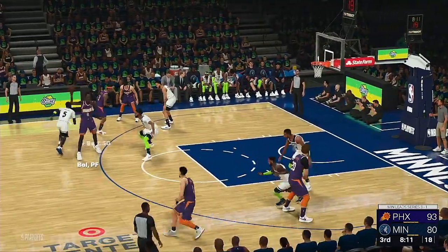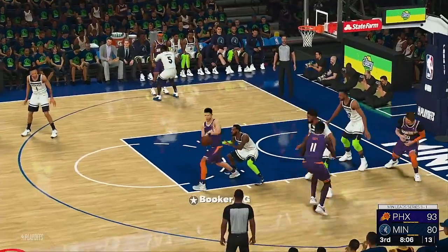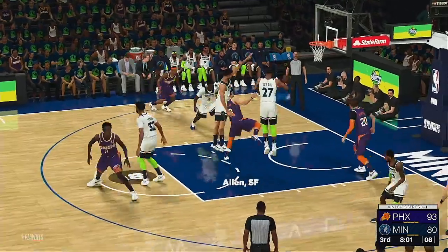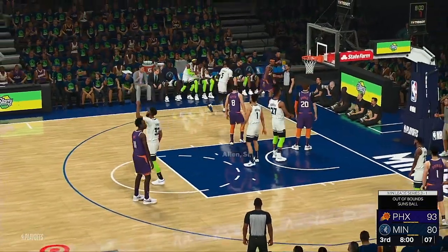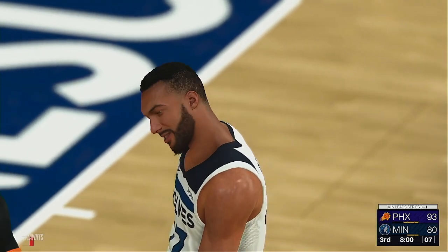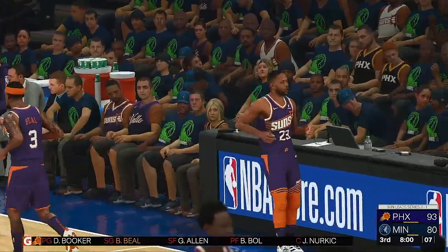The Timberwolves making a switch here. Anderson's checked in. There's Booker on the attack. Back to Bol. Here's Allen, and Gobert with a block. And it's going to be out of bounds. The Suns will retain possession. Gordon, he's checked in for the Suns.